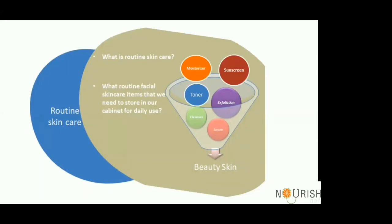You want to add something, Amita? Yes, that's what I was going to ask you: what should we do on a day-to-day basis? Like you explained how the pH balance has to be maintained for the skin, and depending on the seasons, it changes. So maybe you can give a high-level overview of what exactly routine skincare is before we get into herbs in the next slides. Okay.